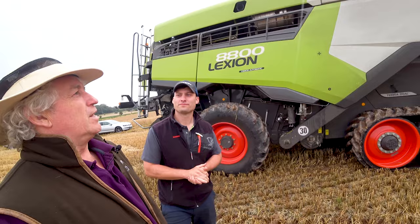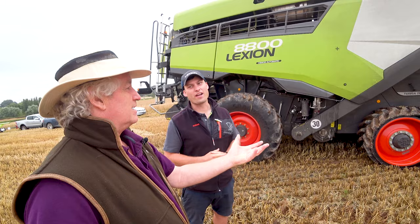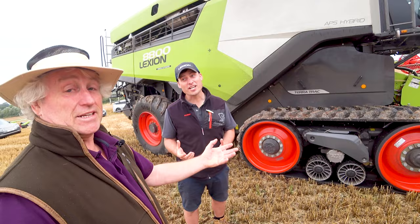Headline figures. Now, if I say the ones I know, is it 20? How much bigger concave? I call it concave area. You'll call it APS. Yeah, so it is concave area we talk about, but also the threshing drums, which are really important. So we're around the drum itself. Behind there. 25%? It's 26% larger.